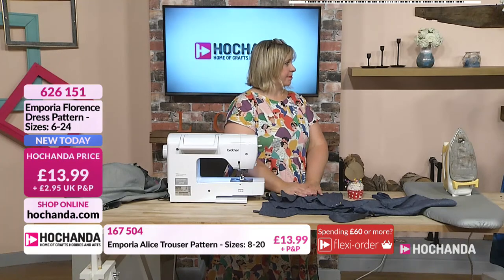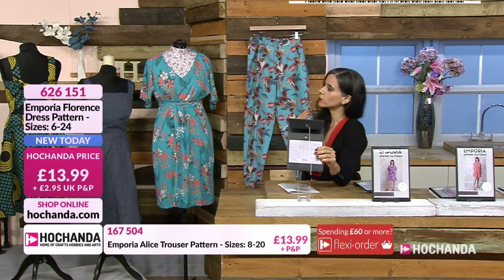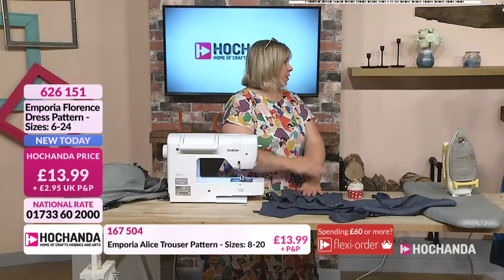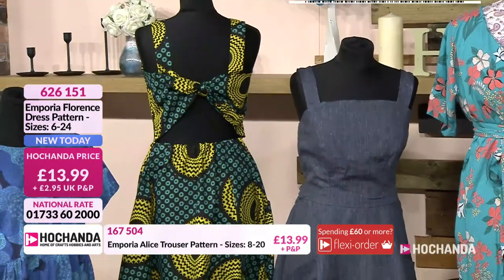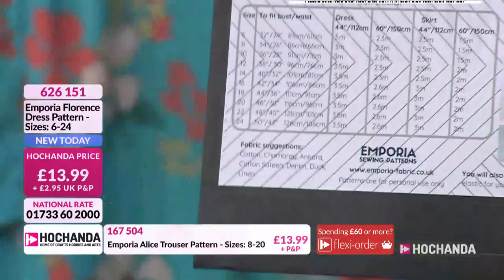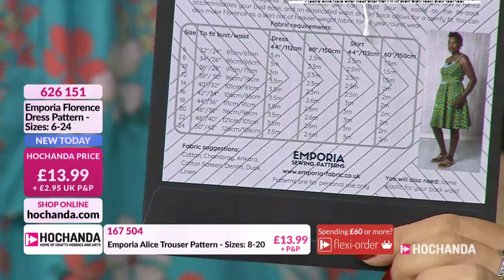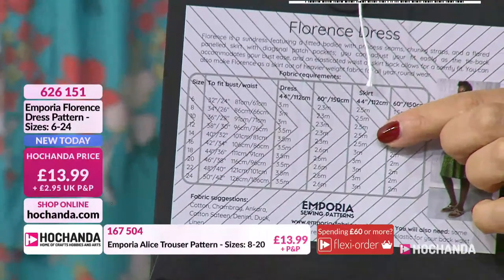Now, for the Florence, the first question I would have is, what sort of fabric do I need to buy? So Florence is a summer dress, so obviously nothing particularly heavy. It's amazing in African wax fabric, as you can see. Linen is lovely, cotton lawn. Yeah, all the cottons, really. Now, it's also pointed out that on the back of your packaging, you even give that information as well. So you can see there: cotton, chambray, denim, linen, and it also tells you exactly the fabric requirements.